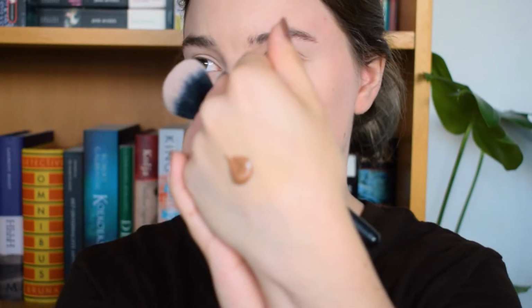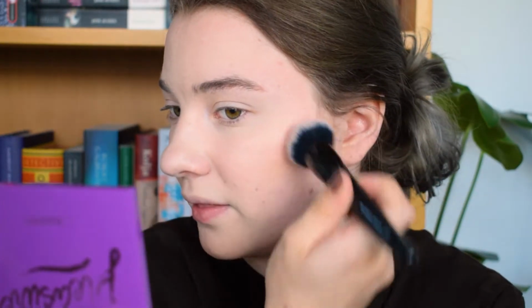So what I'm gonna do is pop a little bit on the back of my hand, a little turd if you would like. So this is what the shade looks like. The reason why I put it on my hand first and then on my face is because I found that whenever you put it on your face directly, like just dots for example, it dries down and where you put it is kind of visible, so that's why I don't do that. So I just take my buffing foundation brush and then we immediately blend out this color.